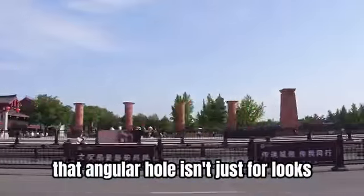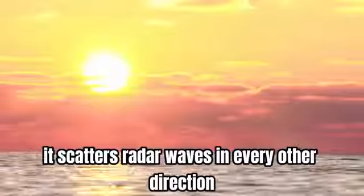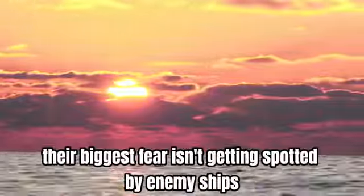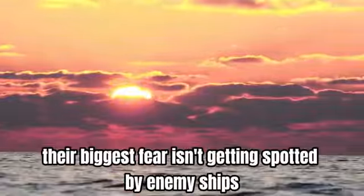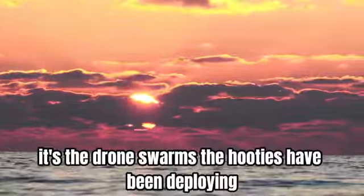That angular hull isn't just for looks. It scatters radar waves in every other direction except back to the sender. Add the radar-absorbent coating, and she shows up on enemy screens about as well as a fishing boat. But for the Magan's crew, their biggest fear isn't getting spotted by enemy ships or aircraft. It's the drone swarms the Houthis have been deploying.